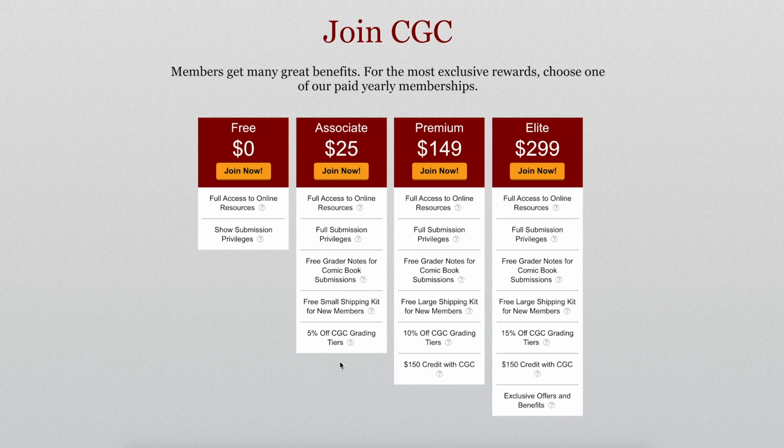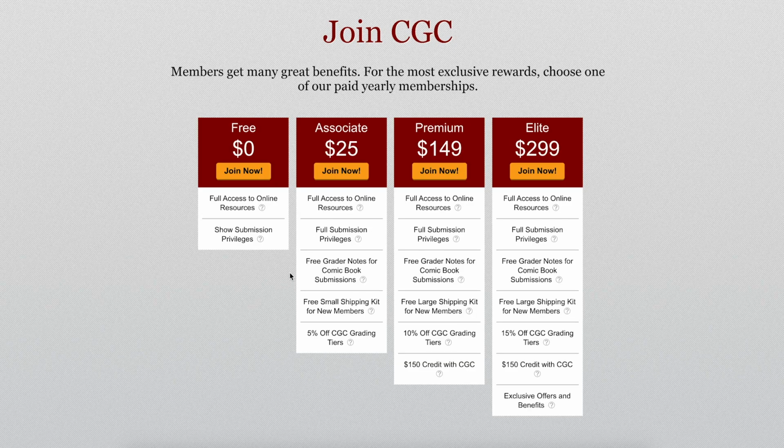Now the second tier, I don't really recommend, just because you don't get any credit back from purchasing this and you get a very tiny discount. So it's the associate tier, $25 a year. You get full submission privileges, you can mail in. You get free grader's notes, which you can get on any of the other tiers now after that too. And then you get a free small shipping kit for new members. Now you only get a 5% off CGC grading tier on this one. So it's not a very substantial discount, and you don't get any credit.